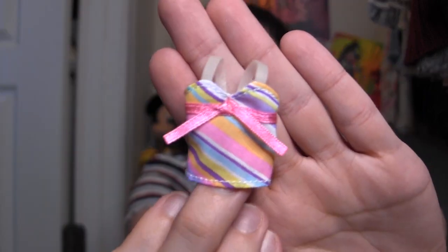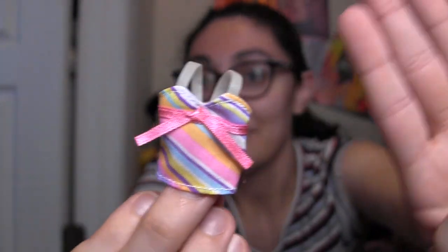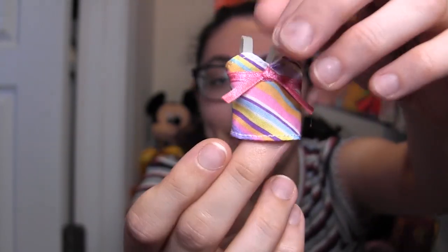And then we have this striped tank, which has two white straps and then a ribbon bow across the chest. It reminds me a lot of like candy. There's a different stripe pattern in the back here, but yeah, I think of like a candy wrapper or like Sugar Rush from Wreck-It Ralph, just with the colors and the stripes.